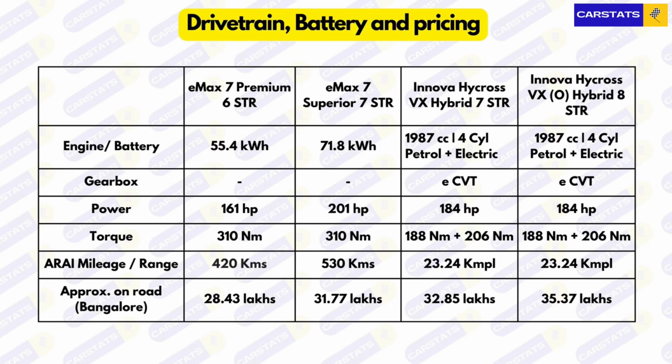With the eMax 7, you get a range of either 420 km per charge with the smaller pack or 530 km per charge with the larger pack, whereas the Innova Hycross delivers a mileage of 23.24 km per litre. If, however, you prefer speed and power to everything else, then the eMax 7 with the larger battery pack will keep you happy behind the wheel while delivering a decent range.